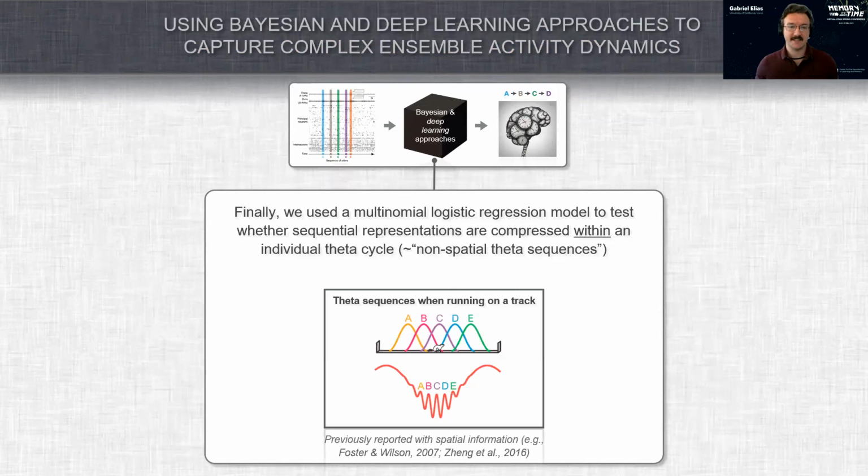And we're testing to see if there are non-spatial theta sequences, similar to how there are spatial theta sequences, whereby, for activity along a segment of a trajectory in space, past locations are represented more on the descending phase, the present is decoded most in the trough of the theta cycle, and the ascending portion decodes mainly upcoming positions in space.